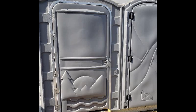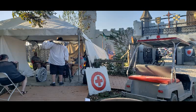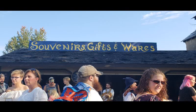Yeah, they're working on building a new first aid building, so it has an area. Right now they have a tent set up with a bed with a curtain. That's not a lot of room to move around, I don't think. Right. When they build that, as you're walking into the Renaissance Festival, it's going to be to your right. Oh, and we should mention that if you need to rent a scooter, that's to the left at Souvenirs and Gifts.